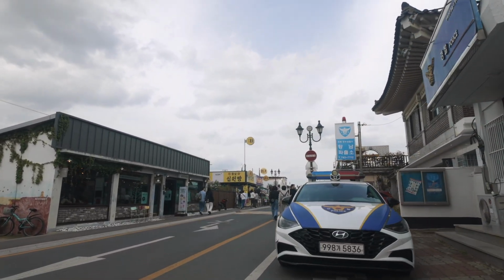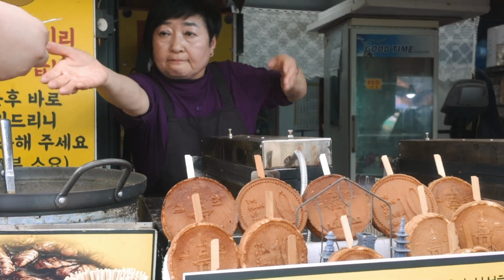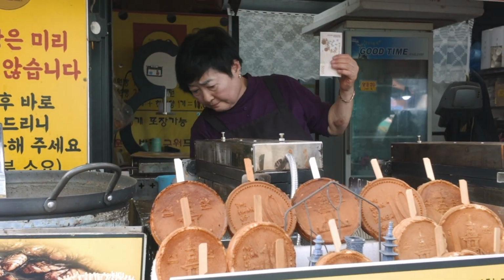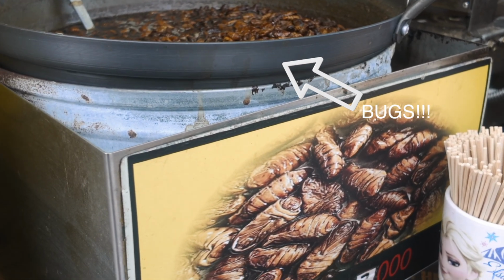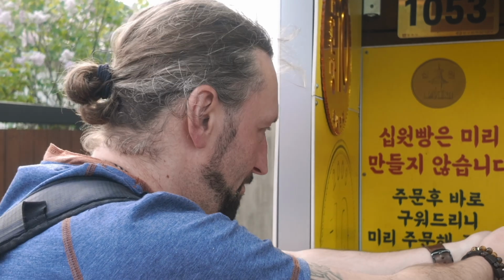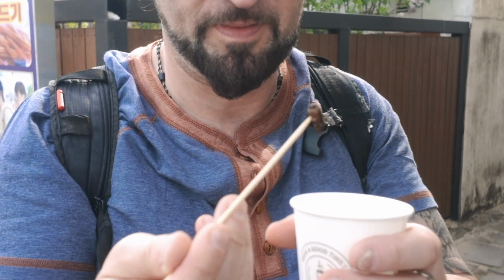After visiting the temple, we faced hunger. We hit a street stall where a sweet Korean grandma insisted we try silkworm pupae, aka beondegi. Well, it was crunchy, weird, and an instant what did I just eat moment. Highly recommended for all daredevils. Right, let's try those strange pupas.